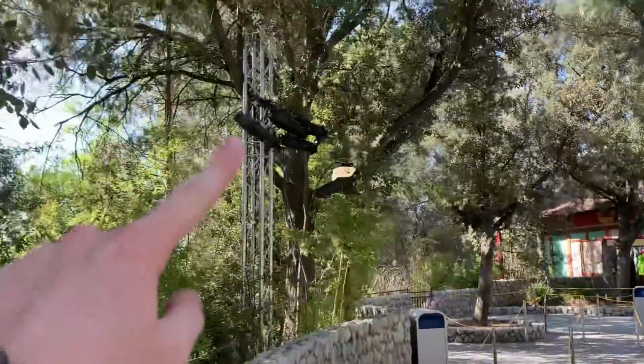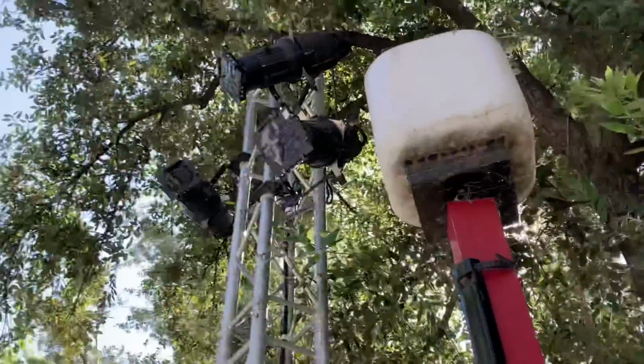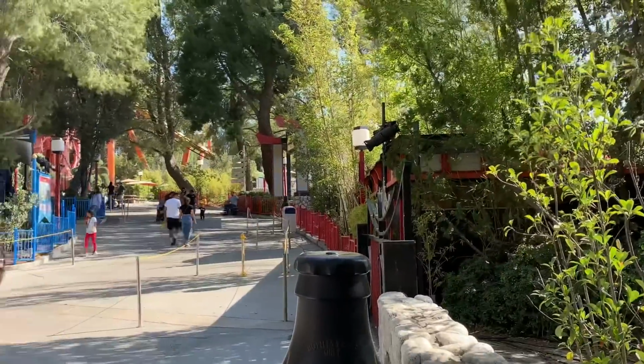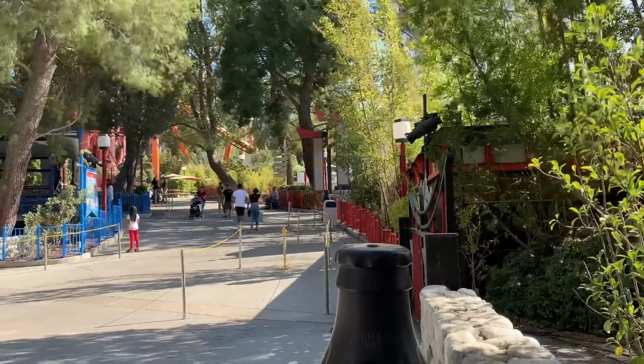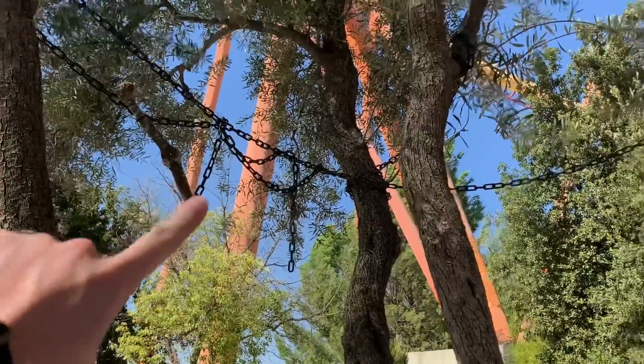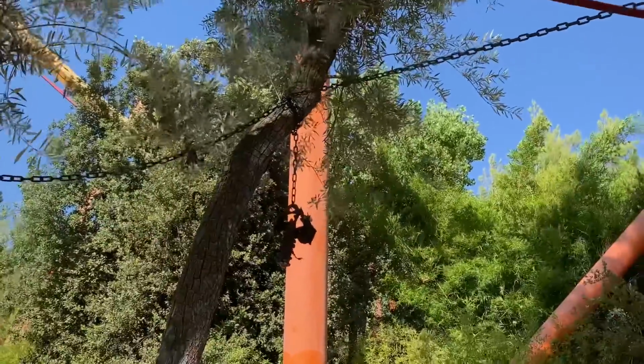They have a lot of the lighting set up too. There's some right here. There's also some new lighting right here. Then there's also some more fixtures all the way up to where that other haunted attraction is. I just noticed that they put up these spooky chains throughout the trees and bones on them too.